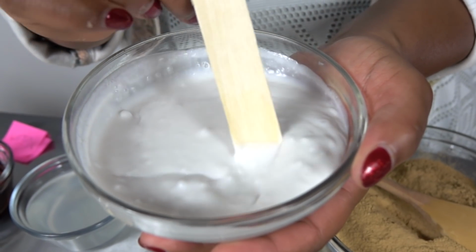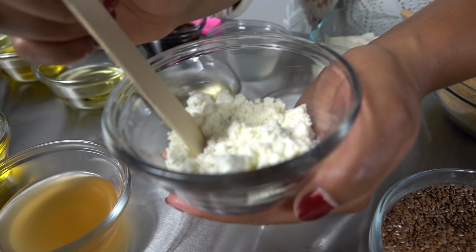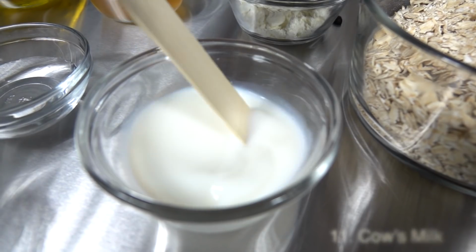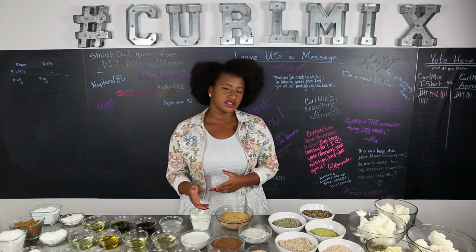and that's coconut cream. Then we have our goat milk powder. We have it in powder form. All you do is add just a bit of water. And we also have regular cow's milk. So a lot of these products are used to enhance the protein structure of the hair, really give it that deep conditioning that it needs.